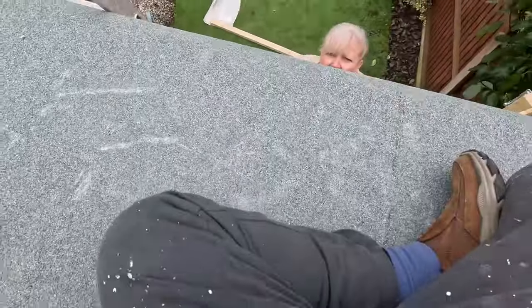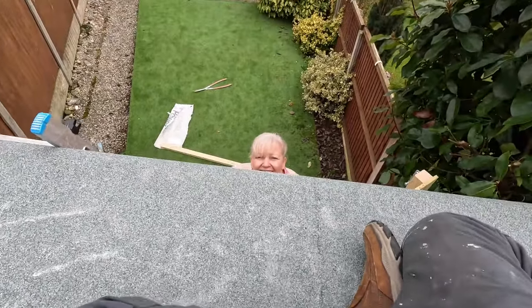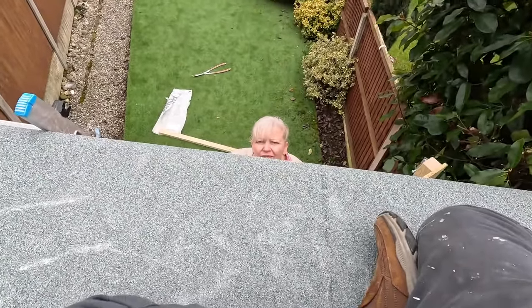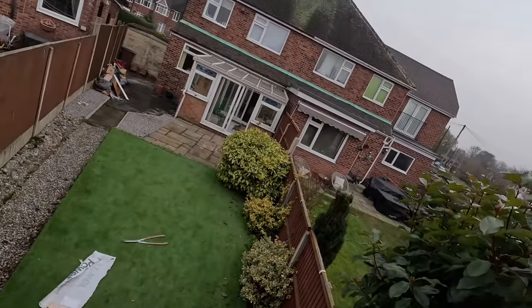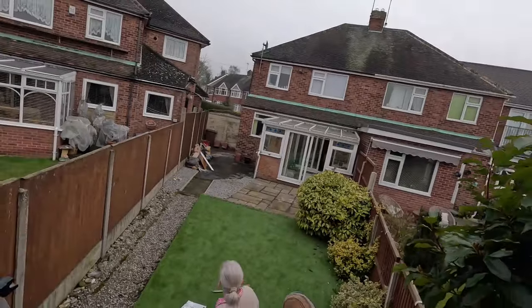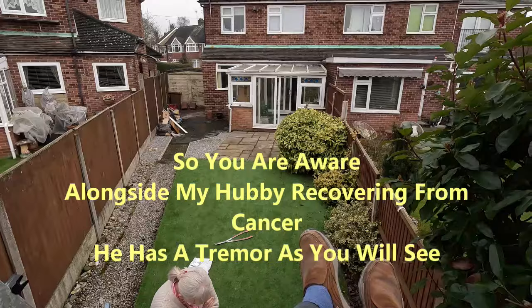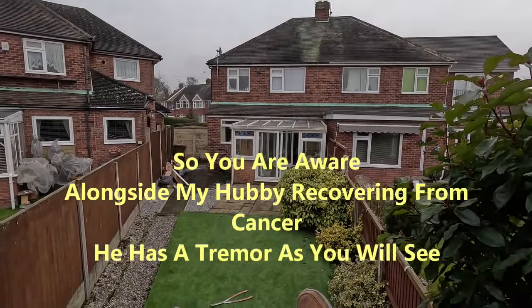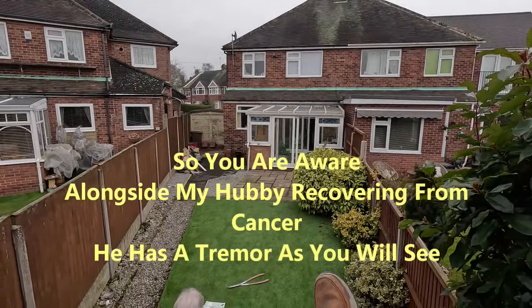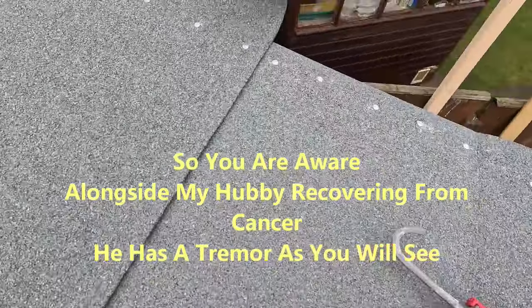There you go. Hello. What are you doing up there? I'm felting the roof. So there's the back of our property. Oops, just a minute. Let me get this right while I'm here. You can see my feet. Sharp. Don't look too bad, to be fair. A lot of rubbish to get rid of. And so what I'm doing today is just felting the roof.